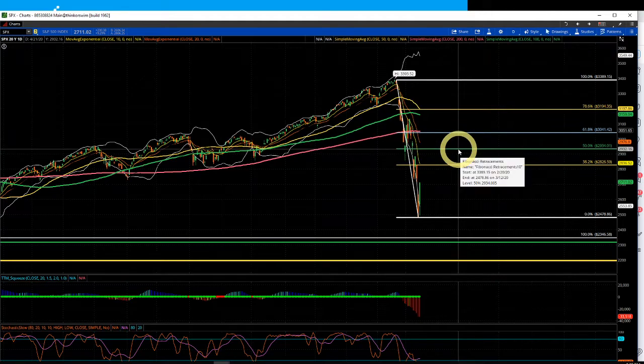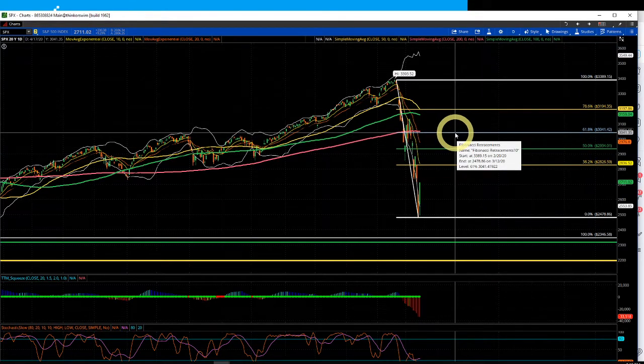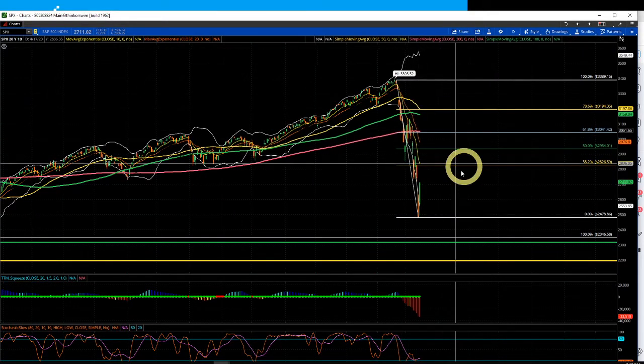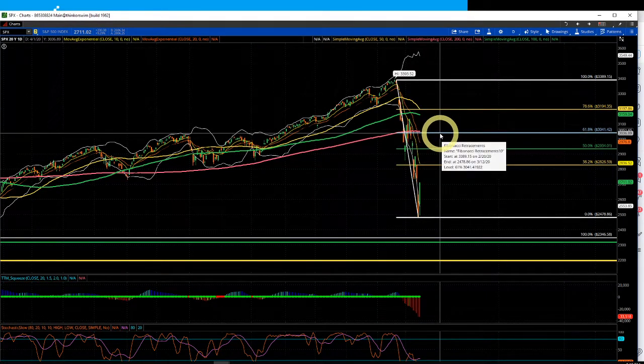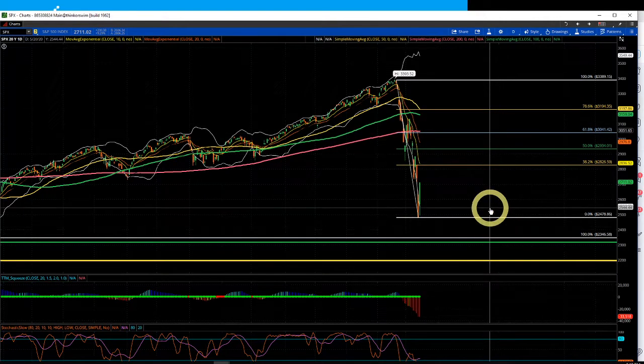There's also some resistance right up here, I'm not going to call it great, but the bigger resistance for me is going to be 3,041. That's the 61.8 retracement. That's also the 200-day moving average. We'll see how this all plays out. We could get a major rally just for the short term, and then after that, I think it sells off some more.